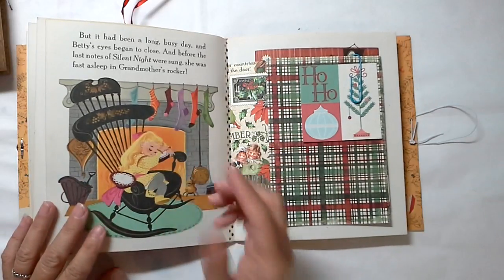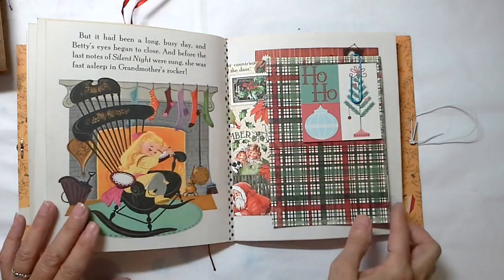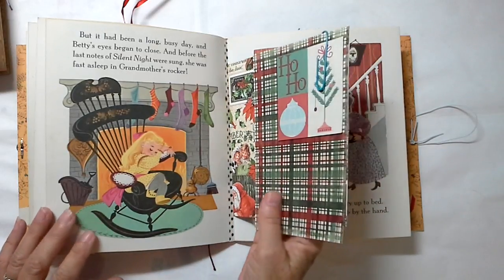Look at the stockings. No glitter, no glam, no glitz, friends. Actual socks on the mantelpiece.